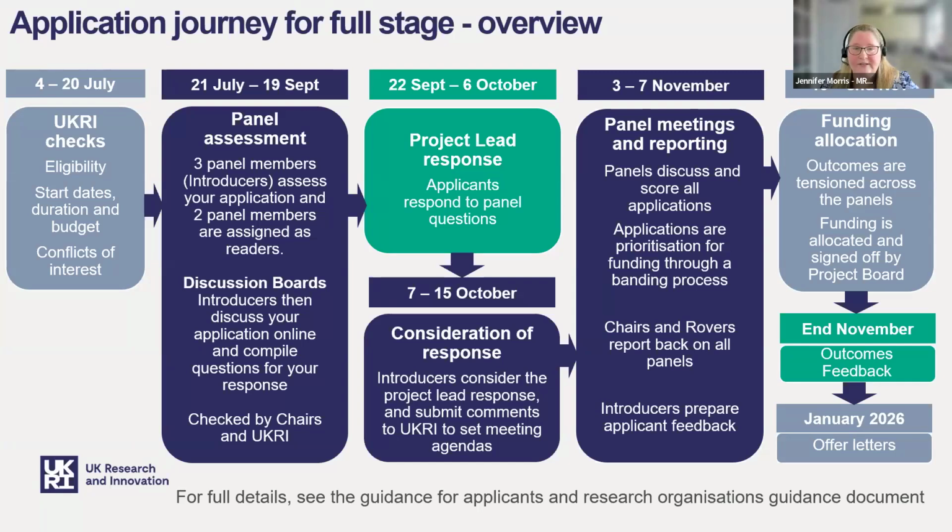Following the panels, the outcomes from each of the panels are tensioned or moderated based on the reports from the chairs and rovers. Funding is then allocated and signed off by the scheme's project board. The outcomes will be communicated by the end of November, which will include your feedback. We anticipate that if you're successful, offer letters will be sent in early January of 2026.